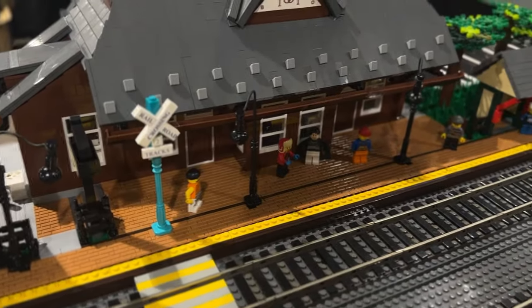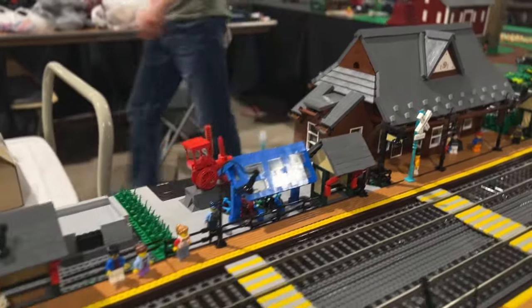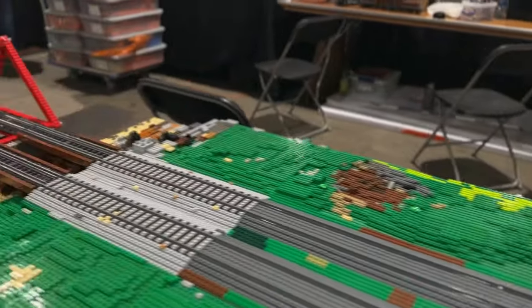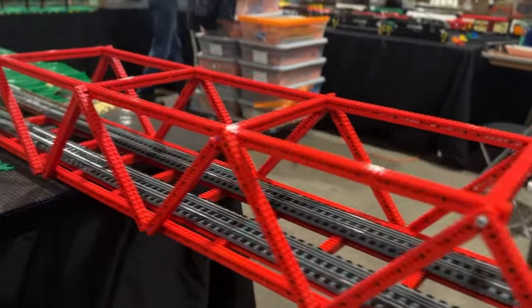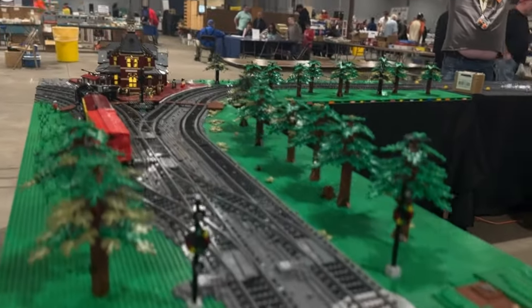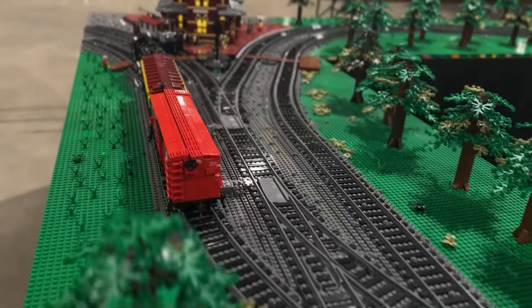Cool station. Here we're working on some scenery here. Lego bridge. Those of you familiar with this area, this is Point of Rocks.